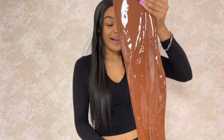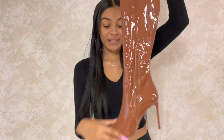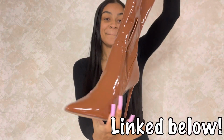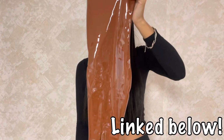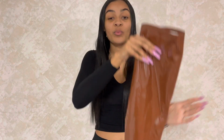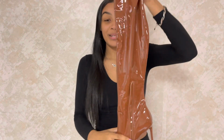So first of all, what is the item, right? It is a thigh-high boot. Y'all know I love me a good thigh-high. They are the Steve Madden Vava Cognac patent leather thigh-high boot. Y'all, I done said 15 times already, I had to. It was a must. My life would not be complete without these. So now it is complete.